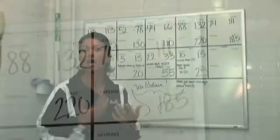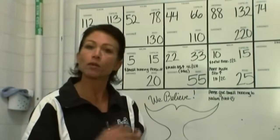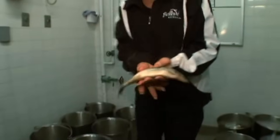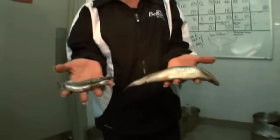Each one has a specific diet. We monitor their weight and their activity level, and that's how we determine the breakdown of food. This is a herring. Another variety is smelt. Can I have a smelt? Do we have a smelt? A couple smelt. So you see, this is a different variety. And then, of course, we've got salmon.